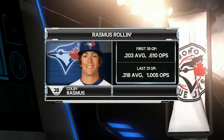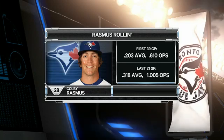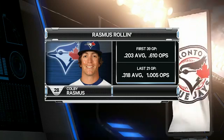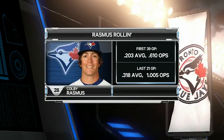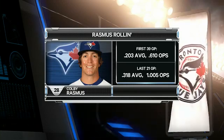That's just something that he has been doing over his last 21 games. .318 average and an OPS over 1,000. He had 3 home runs through his first 45 games this year. Now 6 homers through his last 15. So he is on a roll right now.